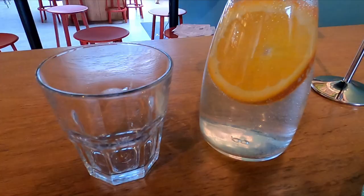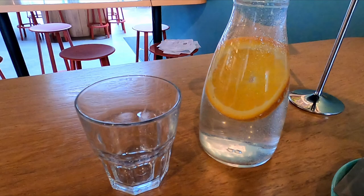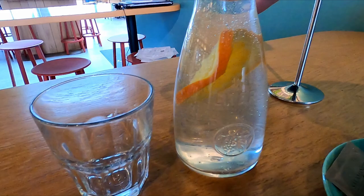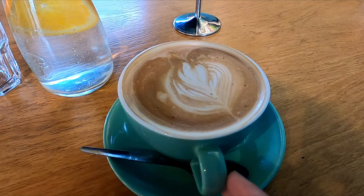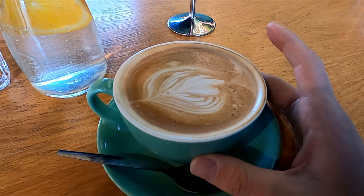So, we have our colorful water right here. Look at that, with the orange in it. Love that, it's very, very nice. And it looks like it's a half a liter, so I should drink that in about 5 seconds. And then we have the coffee. Look at that. I am trying the lattes because why not, you know? The dining vlog's all about trying multiple options, sharing the experiences with you. I'll let you know, but it looks really nice.